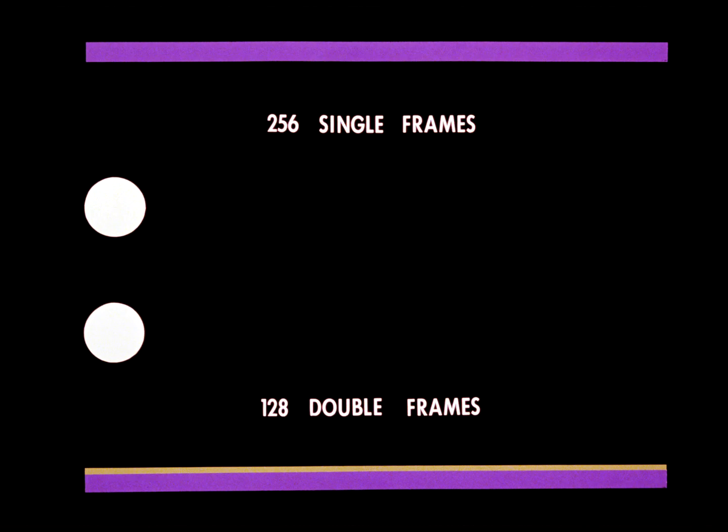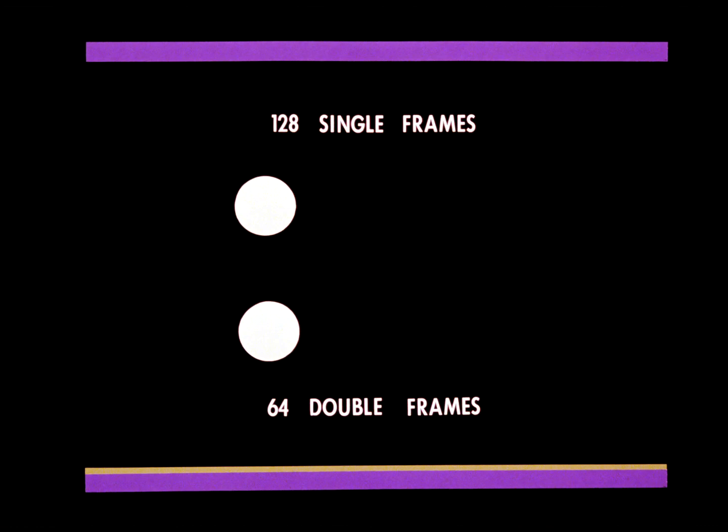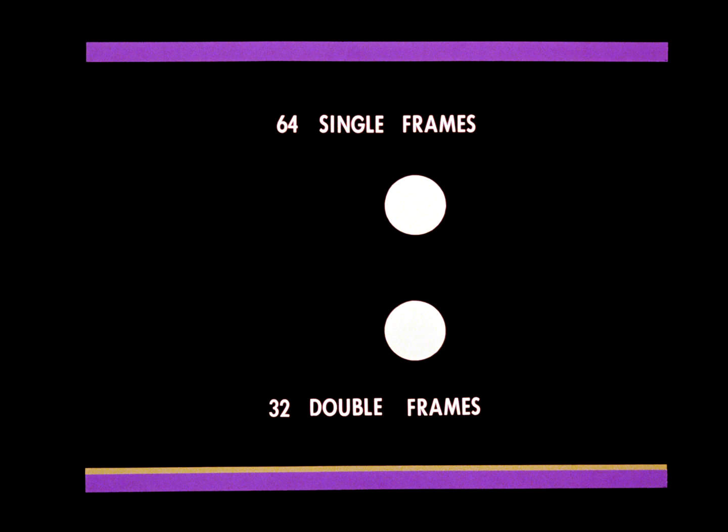Because single and double framing are so widely used, let us make a side-by-side comparison. First, at a slow tempo. Double the tempo. Double the tempo again. Jitter increases as tempo increases.